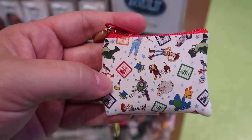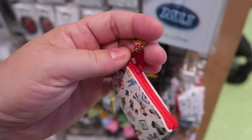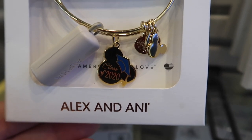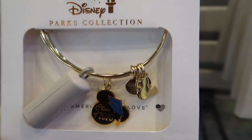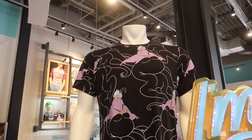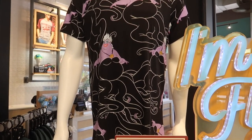This is so cute. It's a little Pixar change purse keychain, and it even zips open to hold your change. It is $9.99. I love it. Oh, I haven't seen this one yet. This is the Class of 2020, Alex and Annie. This is not part of the buy one, get one free. This is Alex and Annie and not Disney, but it's $44.99. Oh my gosh. If only this wasn't a black t-shirt.